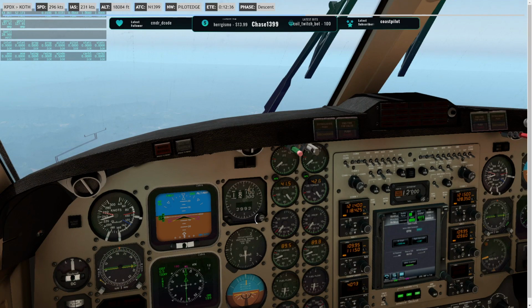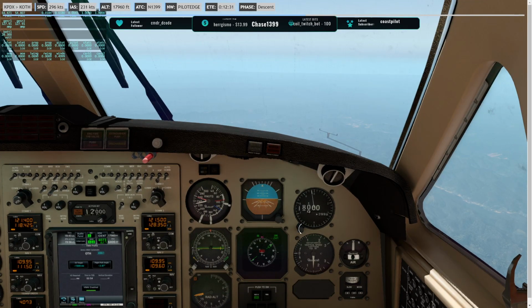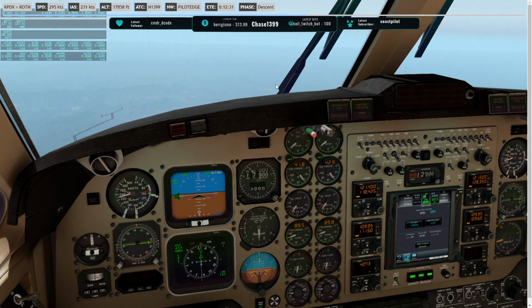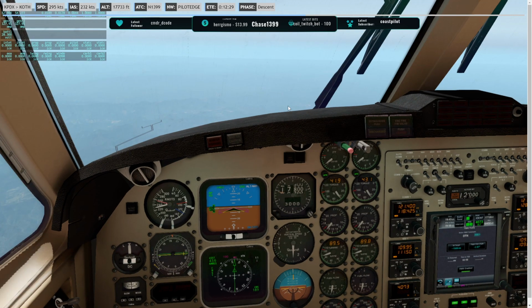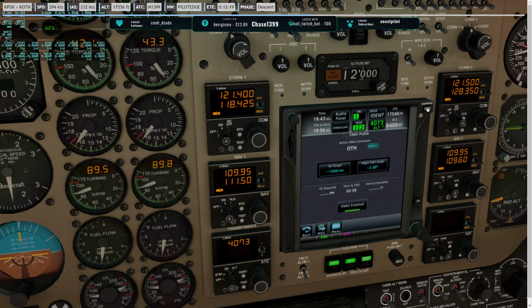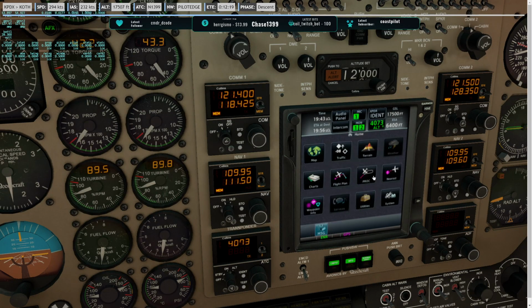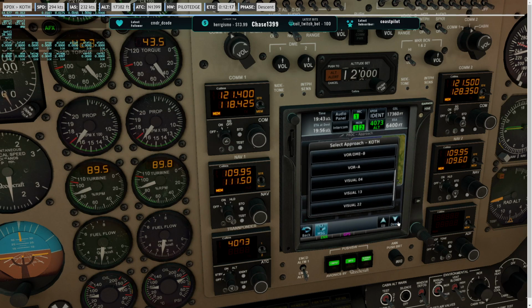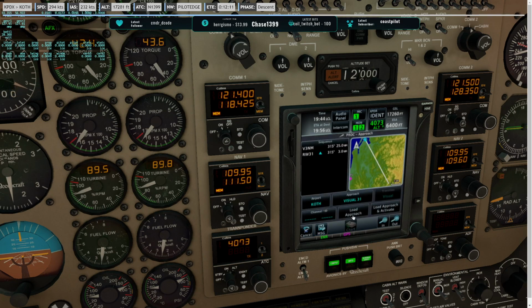So I'm just going to do a visual 3-1. So we can do procedure, approach, and we'll do visual 3-1. Just load.